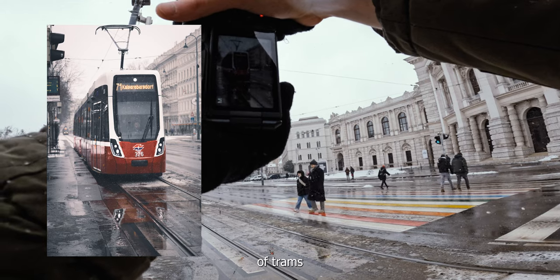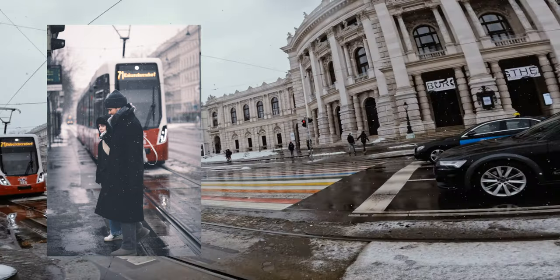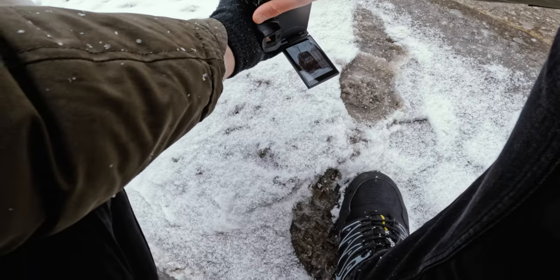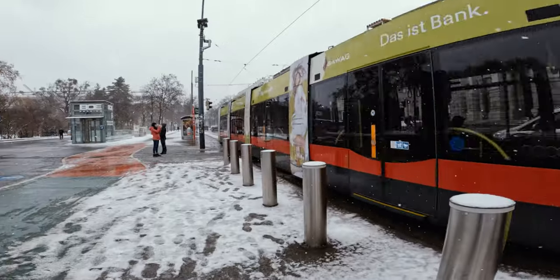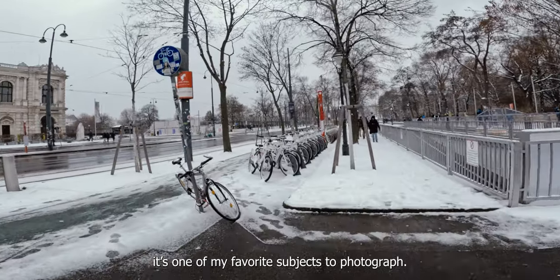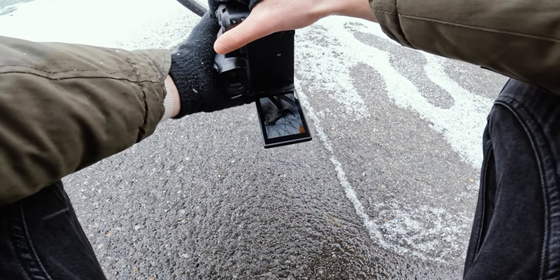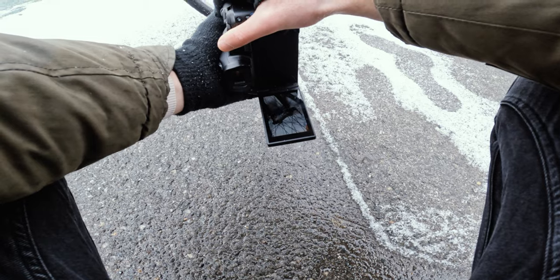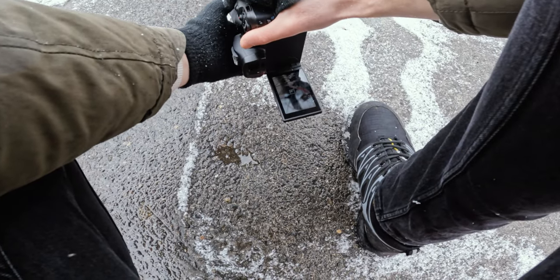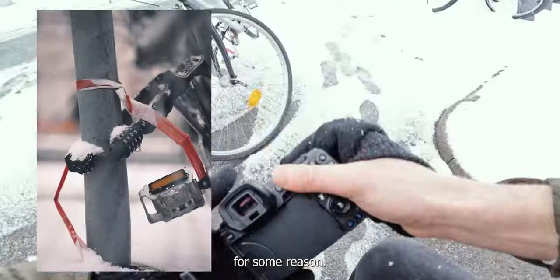This is the newest generation of trams driving around in Vienna. We got a bike here, it's one of my favorite subjects to photograph. It used to be even better, like I used to do it even more before when I had a bike myself. But it's still one of my favorite things. That looks interesting for some reason.